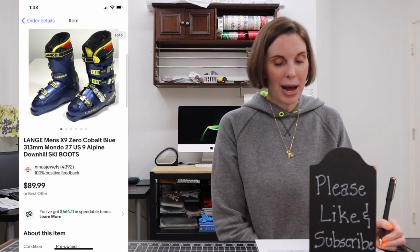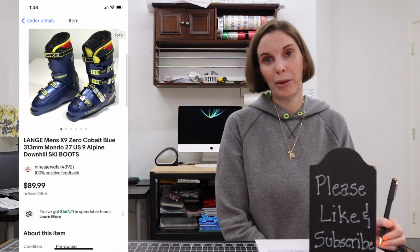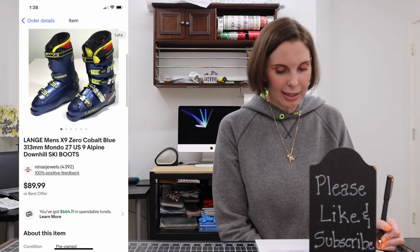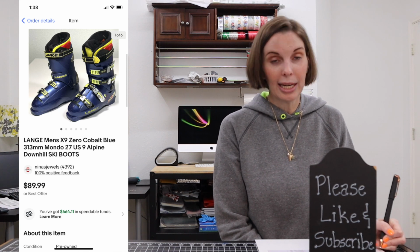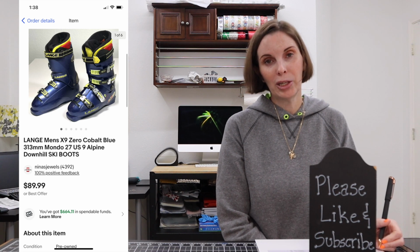Next up was the Lange men's Alpine downhill ski boots. We've sold these once before. They came back. They were returned because of a size issue, and we sold them again. This time they sold for $71.98 on offer to buyer. We had paid $5 for those at a rummage sale.